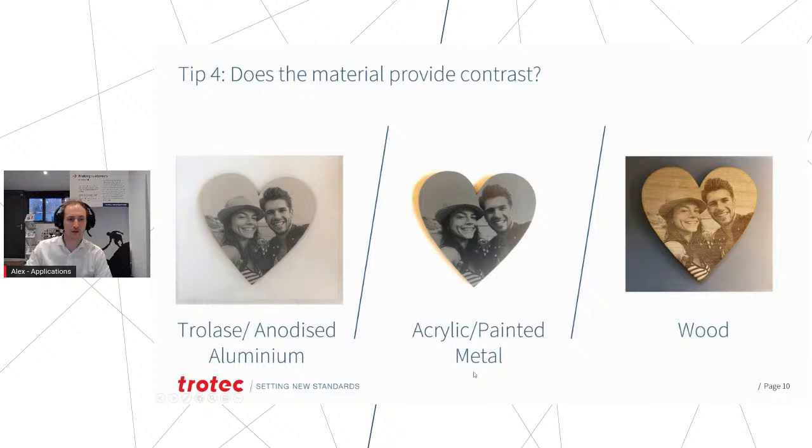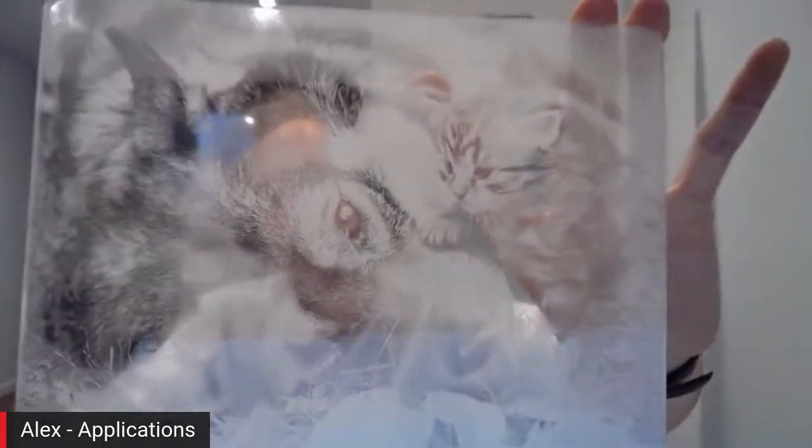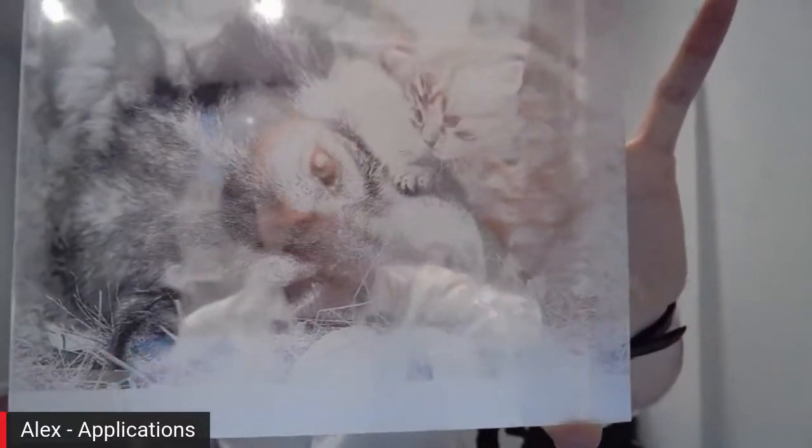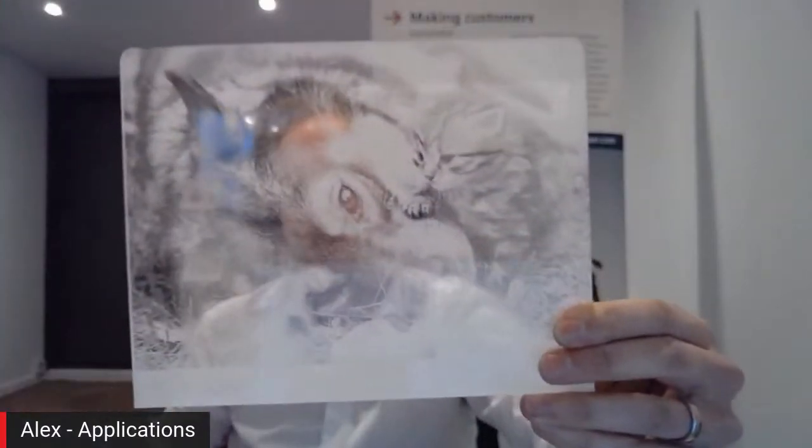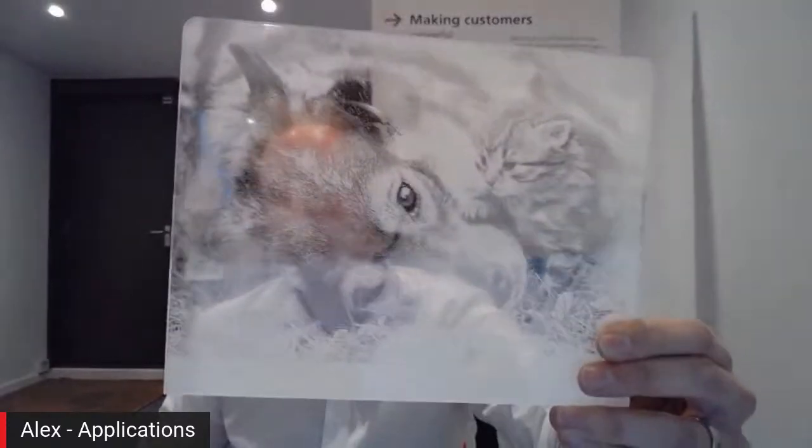In the middle, we've got things that are painted or standard acrylics, and again, it's going to depend on the color. If you're working with something like a clear acrylic, then you'll want something that is a lighter edge. You can see here an example of something I've engraved into some clear acrylic, and it looks really nice, especially if you have it up by a window. But to make this look even better, this is actually designed to work with an edge lighting panel. This is where you put an LED to the edge here, and it will bring out all of the image on there as well. So it's worth bearing that in mind.